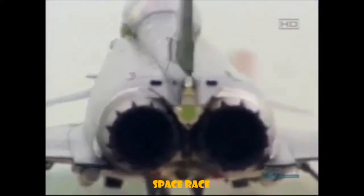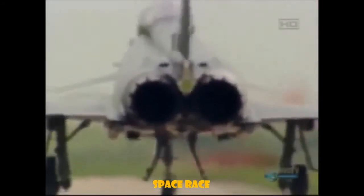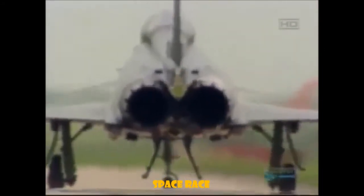The Eurofighter's 2 engines generate a combined thrust of about 40,000 pounds, pushing it to a top speed of 2,125 kilometers per hour, just below twice the speed of sound.